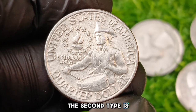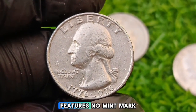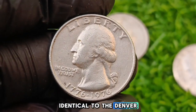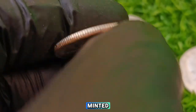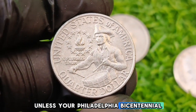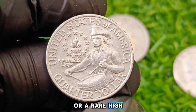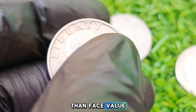The second type is the 1976 Washington Quarter produced in Philadelphia, which features no mint mark. These coins are nearly identical to the Denver ones in composition and weight, and over 809 million were minted. Again, unless your Philadelphia Bicentennial Quarter has something unique, like a striking error or a rare high-grade condition, it is unlikely to be worth significantly more than face value.